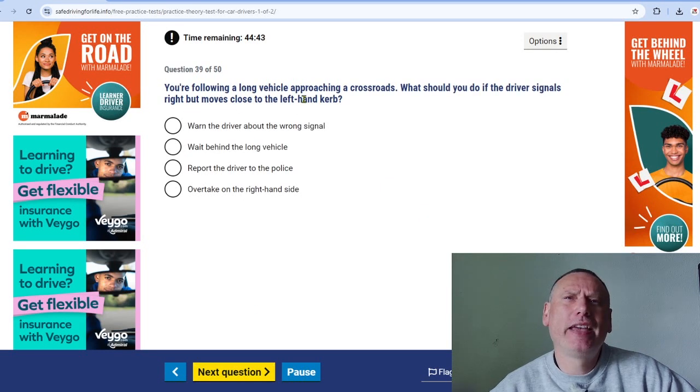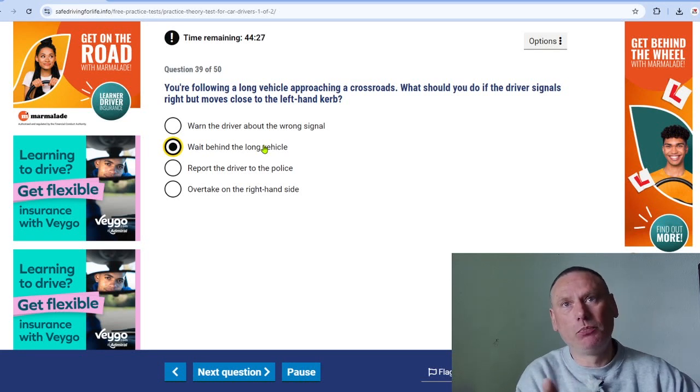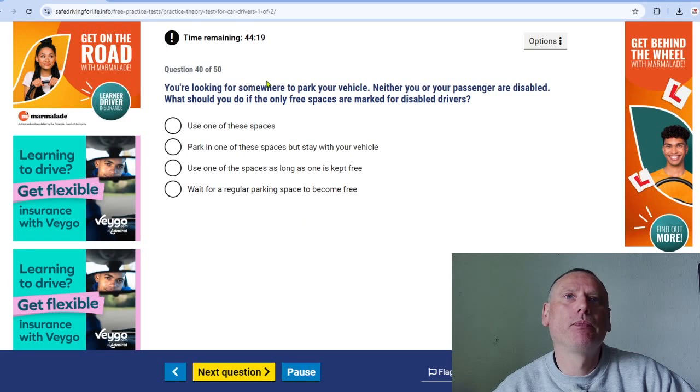You're following a long vehicle approaching the crossroads. What should you do if the driver signals right but moves close to the left-hand curb? Okay, wait behind the long vehicle because these are longer vehicles, so he needs more room to move. So warn the driver about the signal? Nope. No, wait behind the long vehicle.